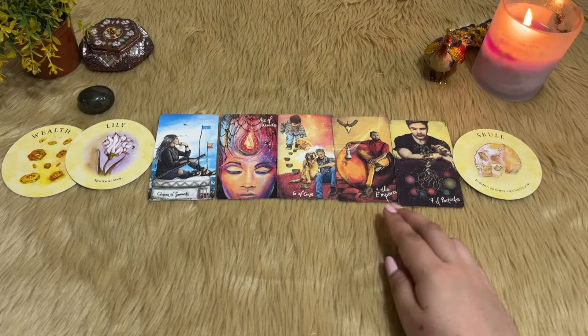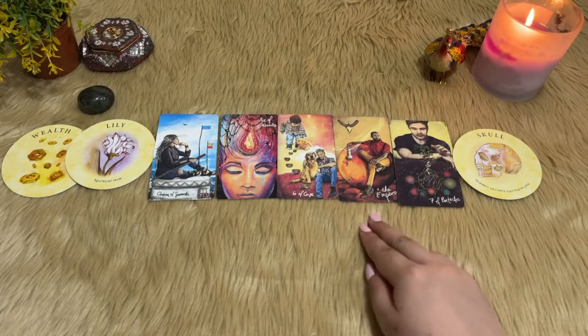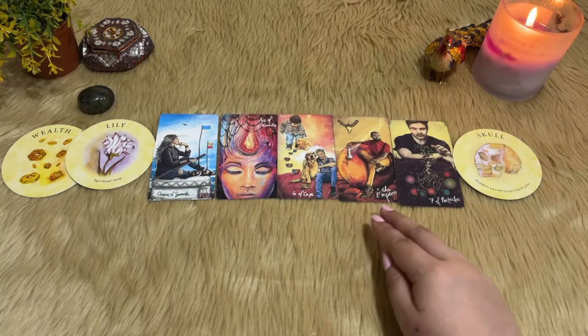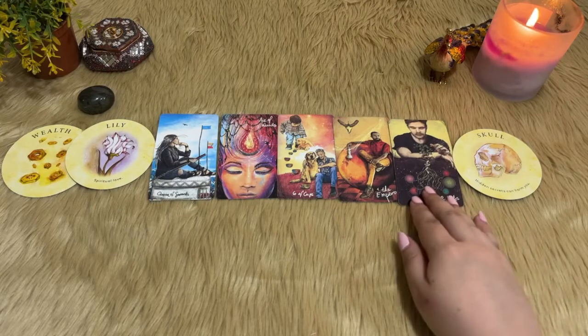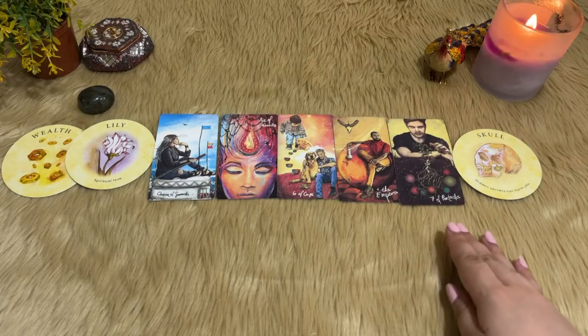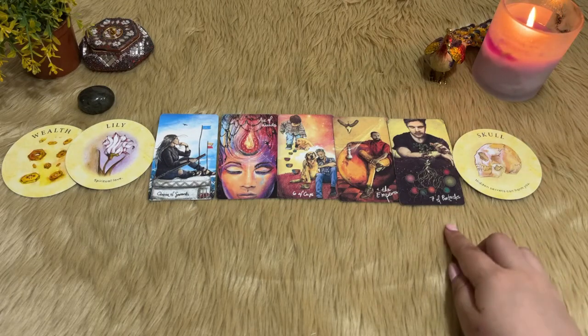And another thing that I'm seeing is that you have good leadership skills. Because of your intellect, people turn to you for advice, people trust you. And the Seven of Pentacles here, what I'm seeing is that you also have good money management skills, how to handle your money.